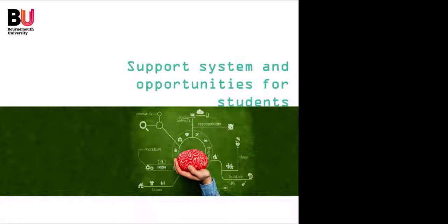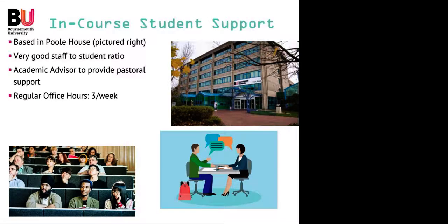What support systems and opportunities do we have for our students? Well, in course, we have a range of student support. You'll be based in Poole House, which is pictured on the right. There's a very good staff to student ratio. You will be assigned an academic advisor to provide pastoral support.